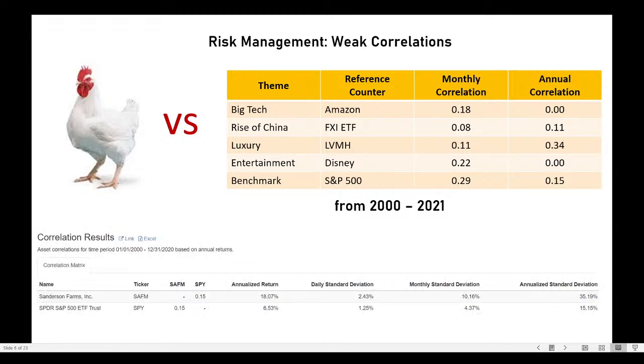I'm not sure if you'll be able to read this over the stream, but if not, I'll just point out a few key things. Between Sanderson Farms and the S&P 500, the annualized return over the last 20 years for Sanderson Farms was 18%, which is almost 3 times higher than the S&P 500 in that same time. So Sanderson Farms is actually a very high performing stock over the past 2 decades. Now, if that 6.5% number feels intuitively low to you, you have to remember this is a 20-year period. So this includes the dot-com crash and the 2 years of bear market following it. And it also includes the great financial crisis in 2008 and another 2 years of bear market following that.